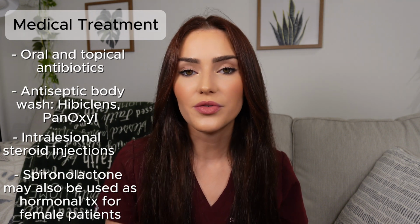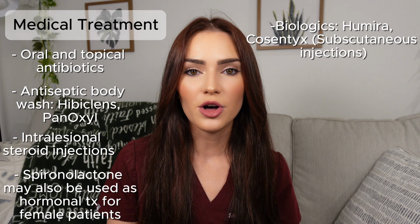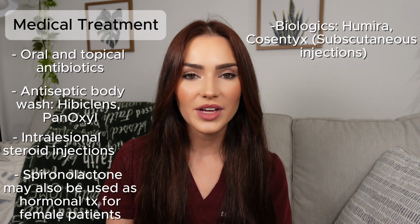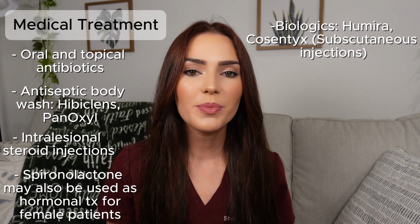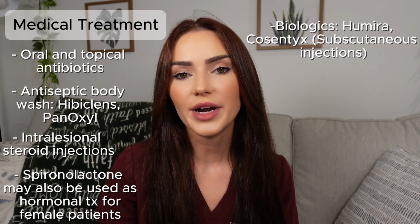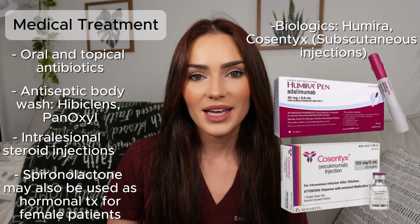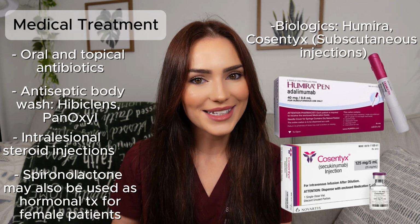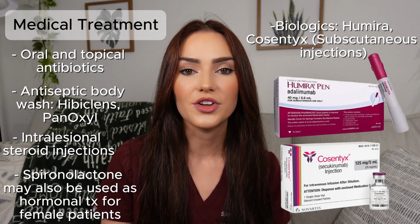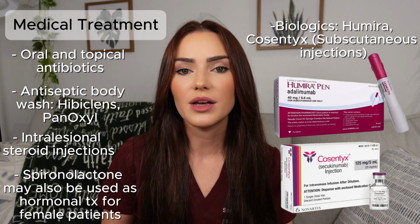So for more severe disease, so stages 2 to 3, we may also consider biologic medications, which help to not only control the active HS, but can prevent flares of HS. So the 2 biologics that we use in dermatology for HS include Humira and Cosentyx. Now these are injection medications, not right into the HS areas, but these are injections either into the thigh or the abdomen, and they're systemic, so they act on the immune system.